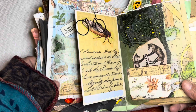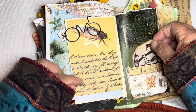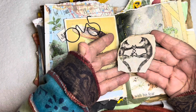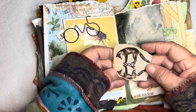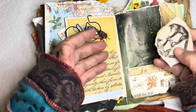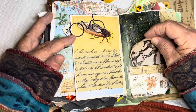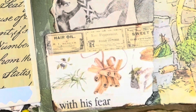That might have been the year that we had all the cicadas. They only come around like every 17 years. Oh, this is interesting. Look at those two foxes. One, this is probably the right side. One, and then there's probably a reflective one. With his fear. Kind of weird. I do love that washi tape.